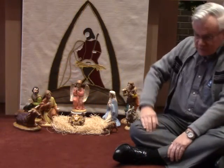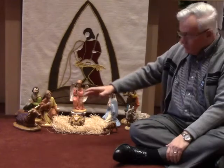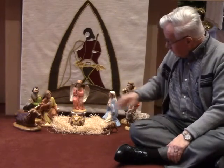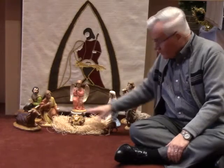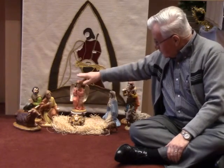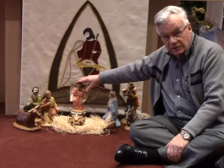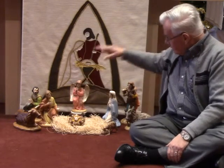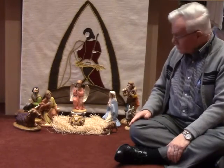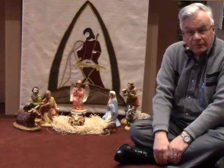Then we get to Christmas Eve, and many more of the figures are present in the scene. Mary and Joseph are here, and of course the baby Jesus is in the manger. And watching over the whole scene is an angel, and the angel has summoned the shepherds, who are here as well, all worshiping the newborn king.